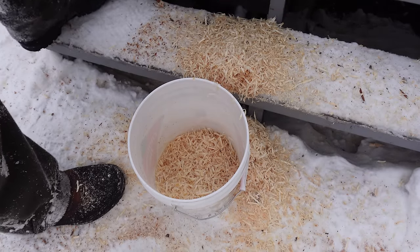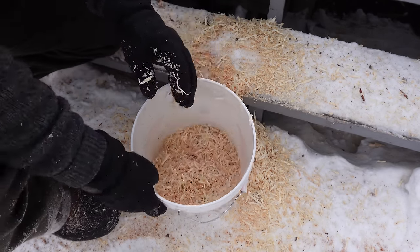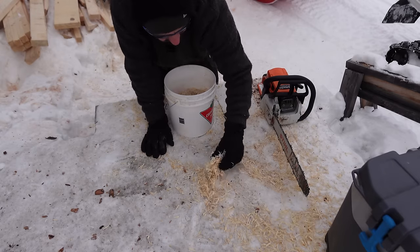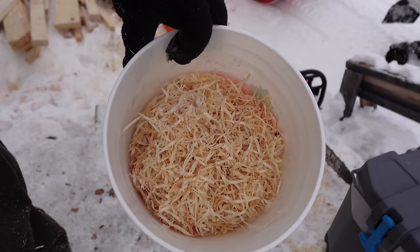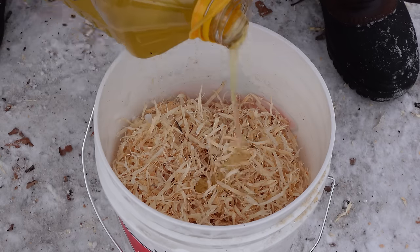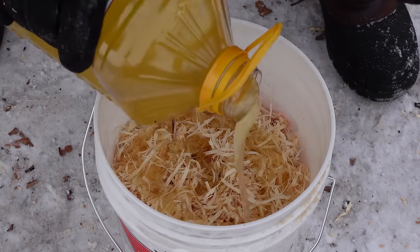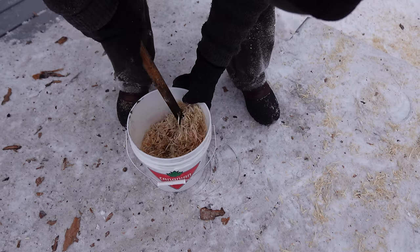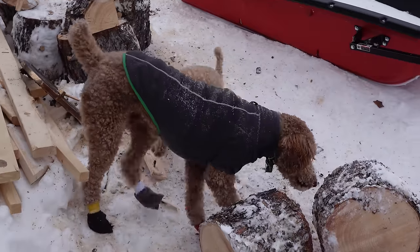And what a lot of people do back home is they coat it with the oil that comes from their generators. When they have to do oil changes, they take the oil from the generators and they pour it over the shavings, and you end up with beautiful fire starter. Now, of course, you are starting with oil, but man, oh man, it goes up. I think what I'm gonna do is I'm gonna use a bunch of old grease that I have here from cooking fries.